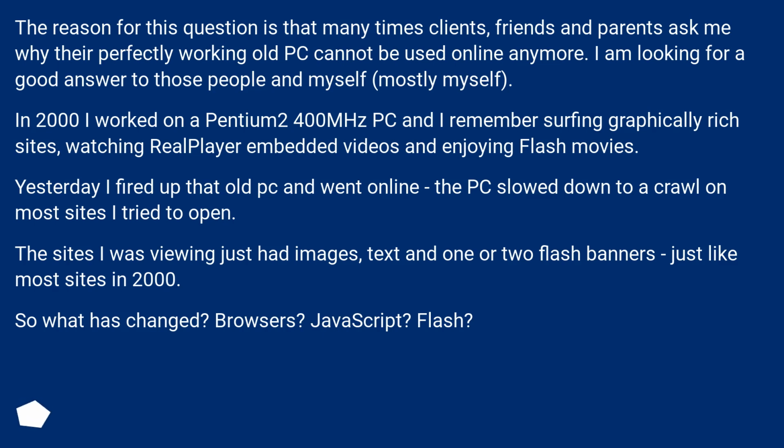In 2000 I worked on a Pentium 2 400MHz PC and I remember surfing graphically rich sites, watching RealPlayer embedded videos and enjoying Flash movies. Yesterday I fired up that old PC and went online. The PC slowed down to a crawl on most sites I tried to open. The sites I was viewing just had images, text and one or two Flash banners, just like most sites in 2000. So what has changed? Browsers? JavaScript? Flash?